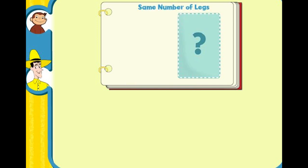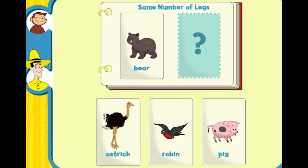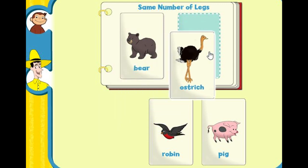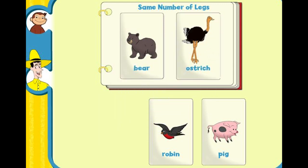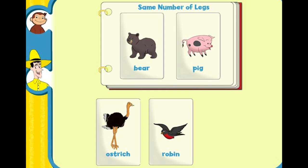Which of these animals has the same number of legs? Here's a bear. A robin. Oops, a bear has four legs. A robin has two. Try again. An ostrich. Oops, a bear has four legs. An ostrich has two. Go again. A pig. You got it. A bear and a pig both have four legs.